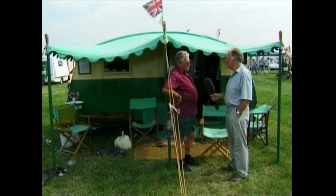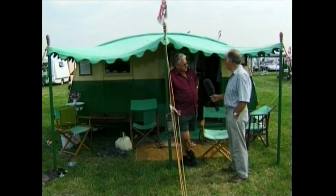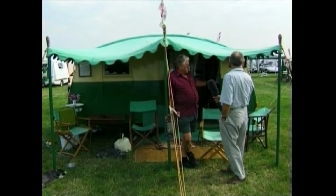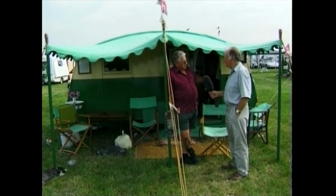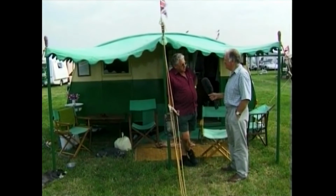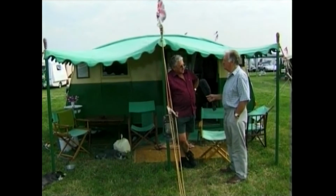And you enjoy these weekends? Oh, well, obviously, yeah. And we use this for holidays as well. Do you really? Oh, yeah. What do you tow it behind? Normally I've got an Austin 16.6, which is 1933 as well. That's nice period transport. But it was a little bit hot coming up here the other day, so we brought it up on a modern thing.